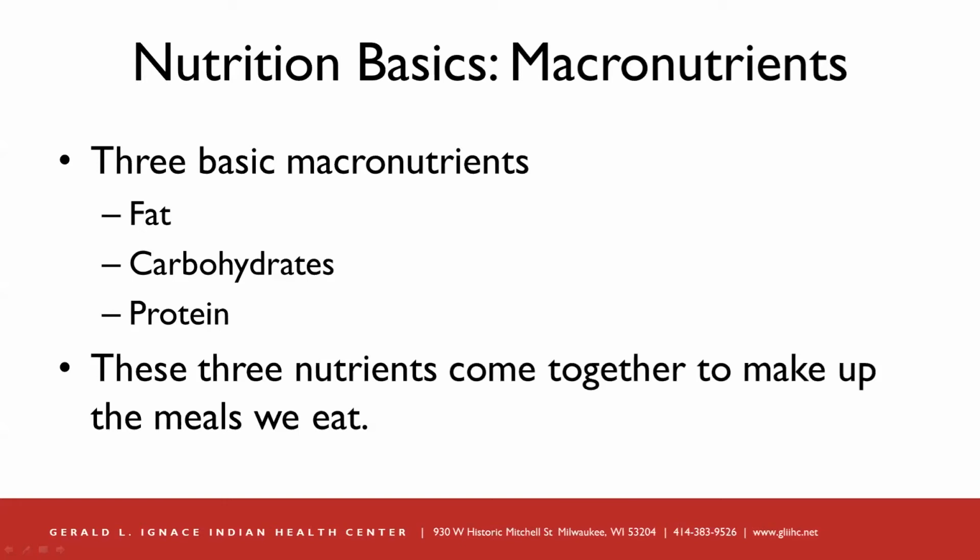And there isn't really a set guideline of what percentage of your meals should be fat, carbs, and protein. It's more of a case-by-case basis, based on a diet plan that's best for you. And if you're unsure of what that plan would look like for you, at the clinic, we have 2 dietitians who can help make those choices best suited for your goals.